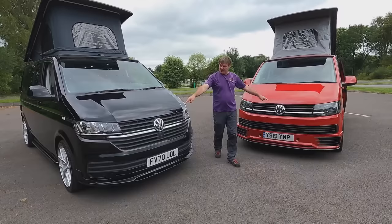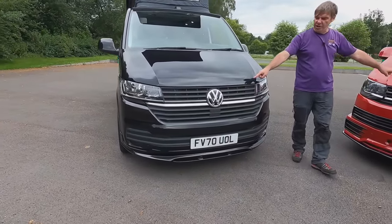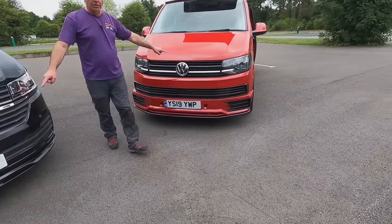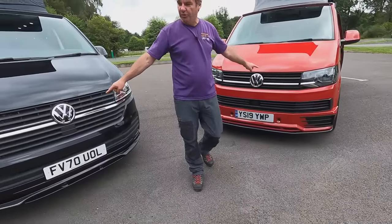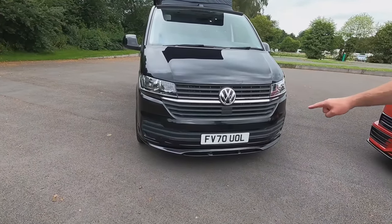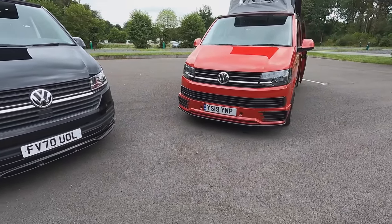And now, cabs. Not cabs, front ends. These two really nice front ends here. Which one do you prefer, the 2019 or the 2020? I've got 2019. So you're going for the 2019, Kev? Yeah, it suits. Let's just have a look at both of them.